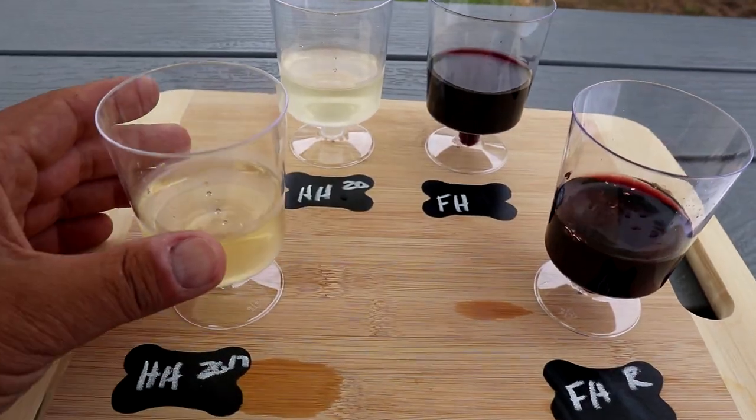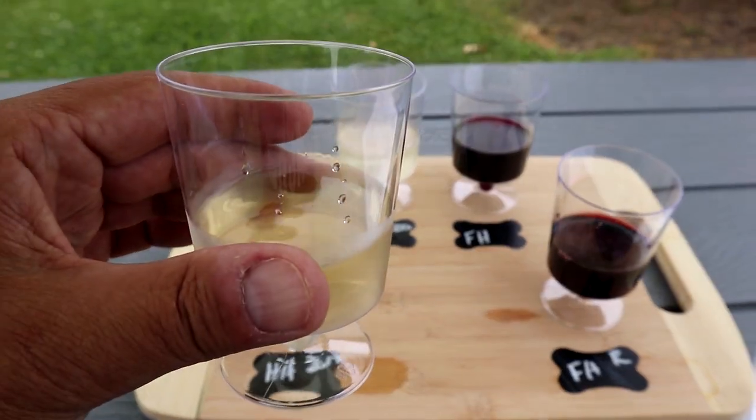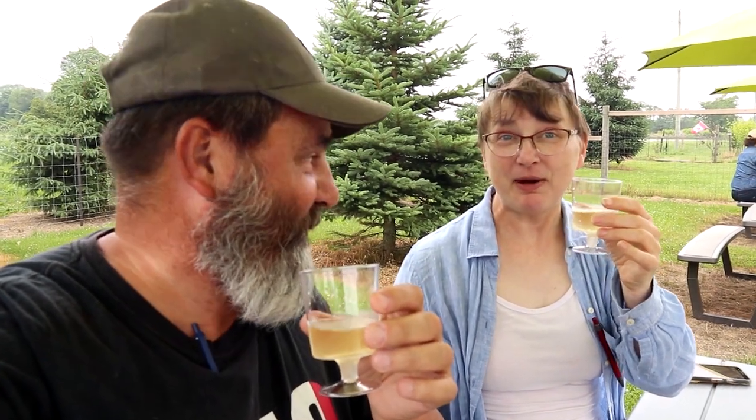Cheers. So it's really nice to have things open so we can have a tasting. Cheers. And then we can get the bottles to take home. Yeah, now we know which ones to get.